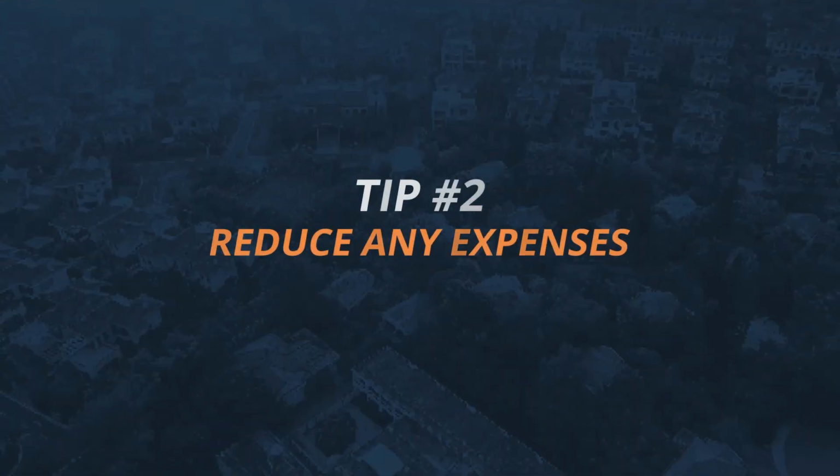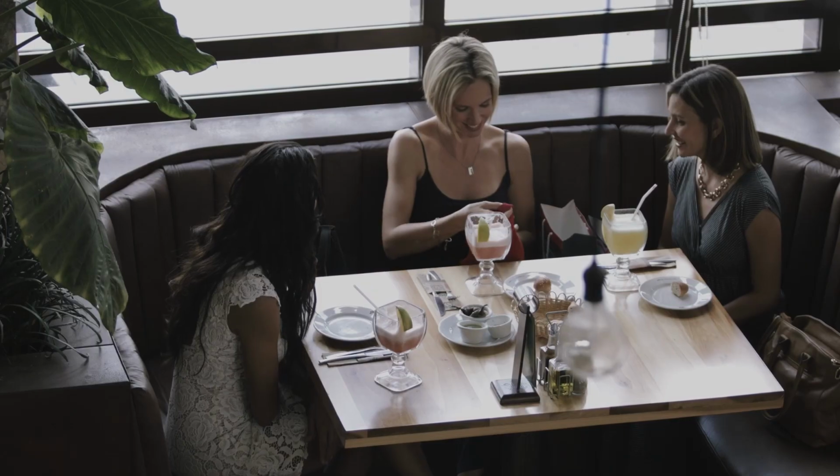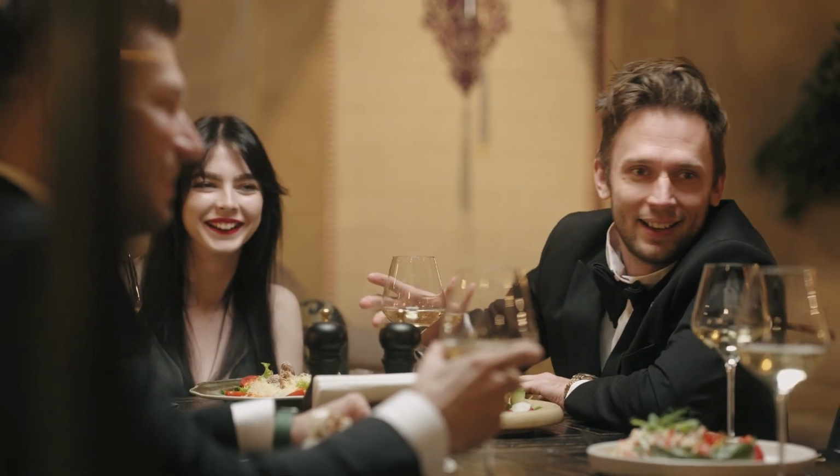Tip number 2 is to reduce your expenses. Take a look at your spending habits and see where you can cut back. Maybe it's eating out less, cancelling subscription services, or finding better deals on utilities.